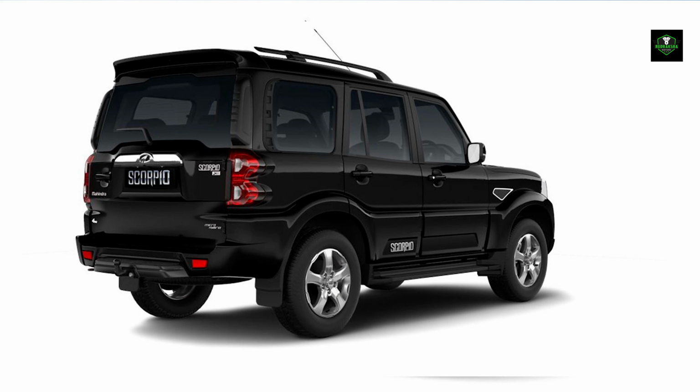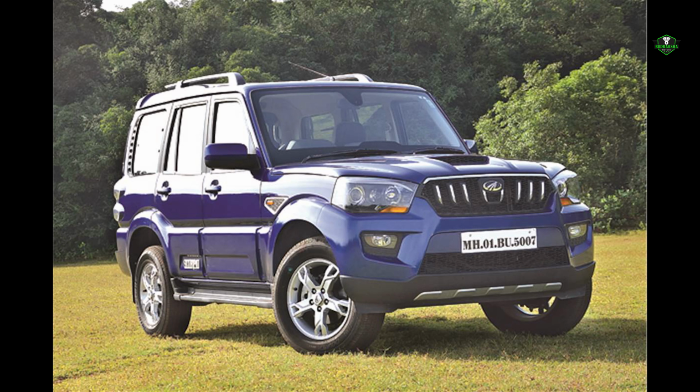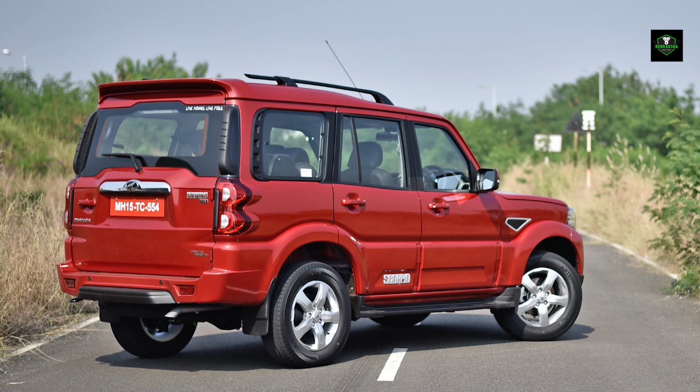The next generation of Scorpio was introduced on June 27, 2022 by Mahindra Group. The prices were first revealed on July 21, 2022 and bookings were officially opened on July 30, 2022. It carries an N badge and is named Scorpio N. There is a complete overhaul in design, and the size of the new SUV is larger than its previous avatar.